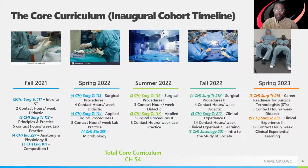Now, along with some of these semesters, students will have some co-curricular courses, starting with the very first semester where they will have Anatomy and Physiology 2 and English 101. The second semester, their co-curricular course will be microbiology, which is Biology 233. This course will help instill in students an understanding of the importance of infection prevention for surgical technologists and in the operating room in general. The summer semester, students will only have the core curriculum. And in the second to last semester of the program, students will have their Sociology 201 course, which is the human diversity element of the associate's degree program for surgical technologists at Malcolm X.